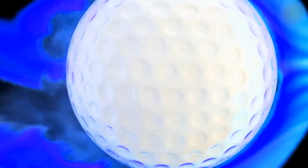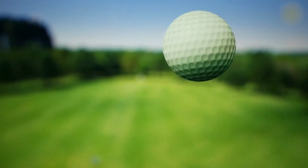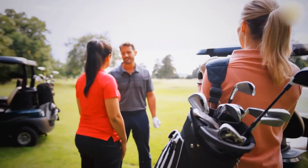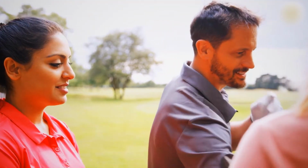The dimples on the surface of the golf ball increase its lift and reduce air resistance. It helps the ball go further. These dimples don't have to be spherical. They can be of any shape. Consult a specialist when choosing a ball to get the best performance.